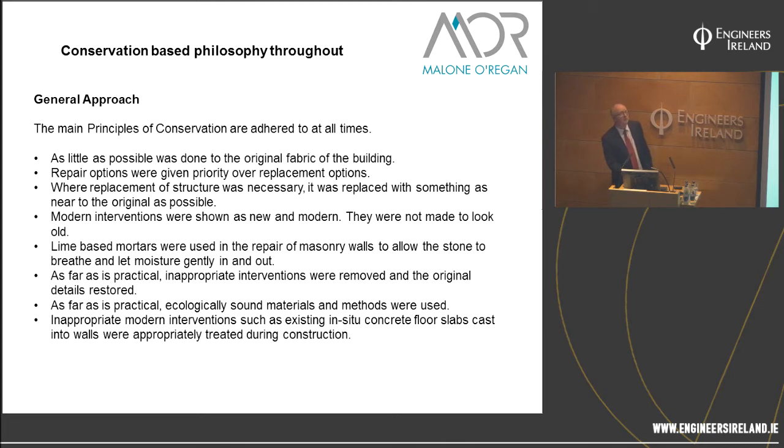Now, this was all done with a conservation philosophy. And as I said, we've moved from the last talk to this from very high-strength materials to very delicate materials. So the philosophy can be summarized as follows: we do as little as possible to the original fabric. The repair options were always given priority over replacement. And where we did need to replace, it was replaced with something as close as possible to the original. Now, modern interventions, when we needed to put them in, are shown as modern. We don't try to hide them or turn them into pastiche.